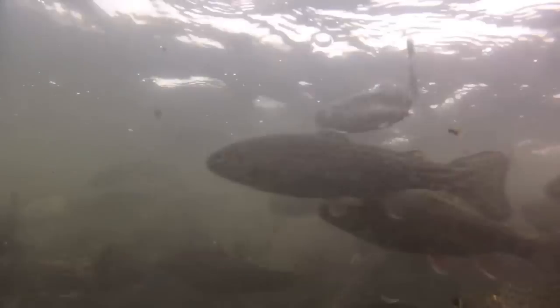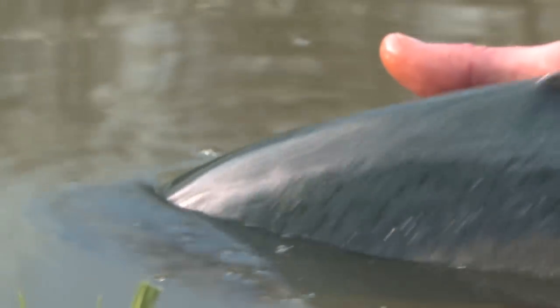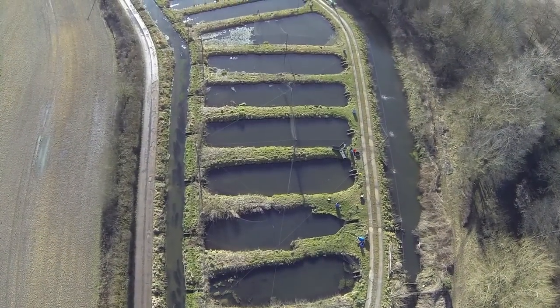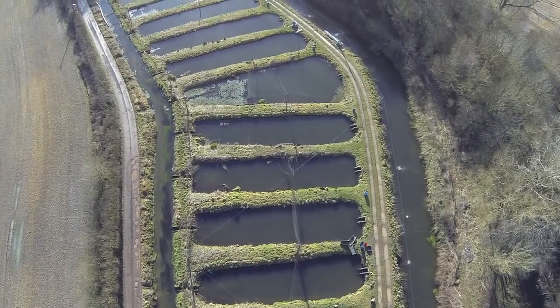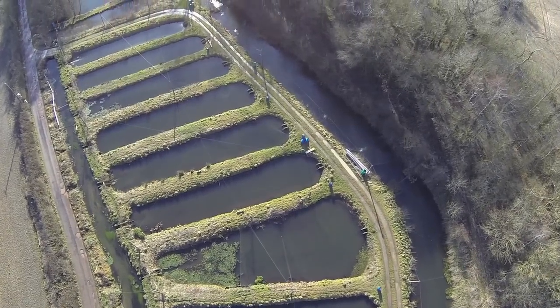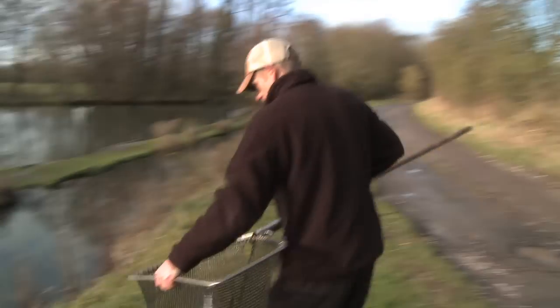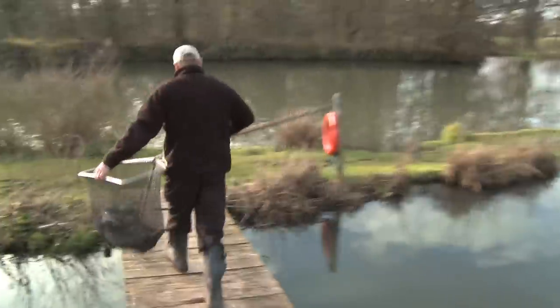All the lakes have a good head of both rainbow and hard-fighting brown trout. But there's always a chance of knocking into one of their very special blue trout. All the fish stocked in the lakes come from their very own Manningford Trout Farm, which rears over 80 tonnes of fish each year. Fish are stocked from 2 pounds and up throughout the year, and it's not uncommon to land rainbows, blues and browns of 8 pounds plus.